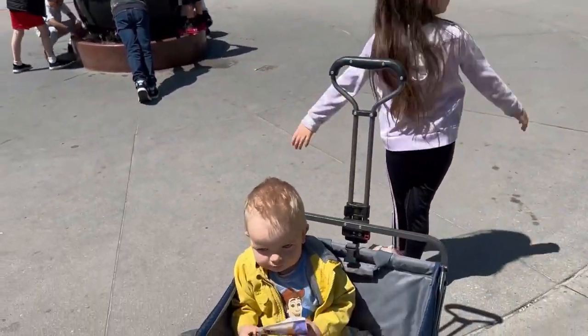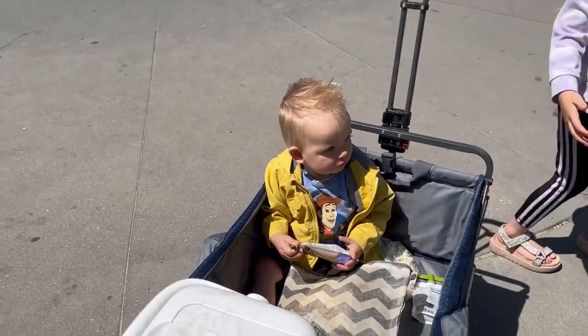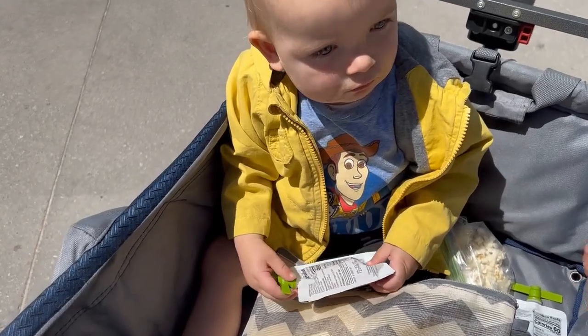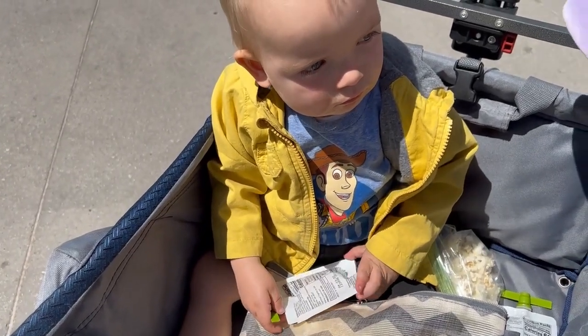Woo! Trey's already broken into the snacks. Are you just gonna sit here and eat the whole time? He's so tired. Going on the train.